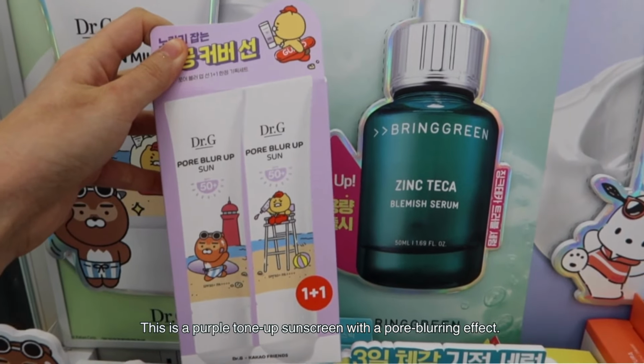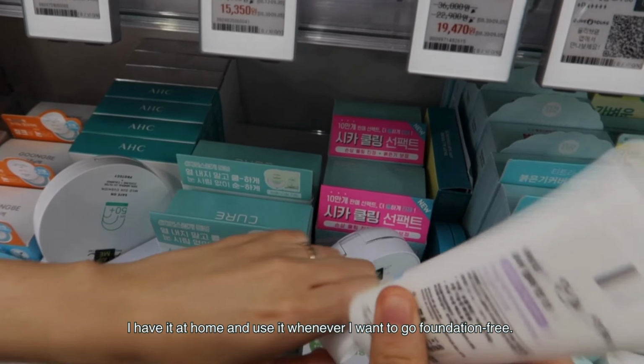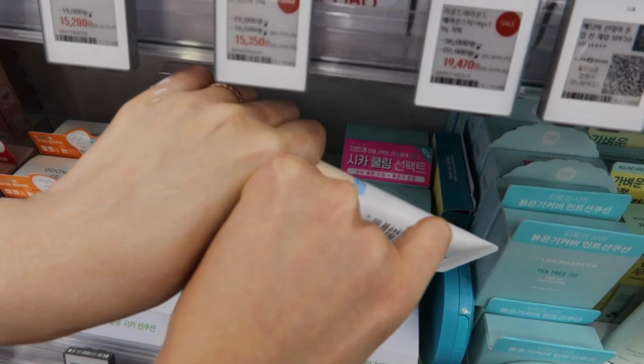This is a purple tone-up sunscreen with a pore blurring effect. I actually have this at home and I use it whenever I want to go foundation free. It really blurs my pores and corrects my yellow undertones.